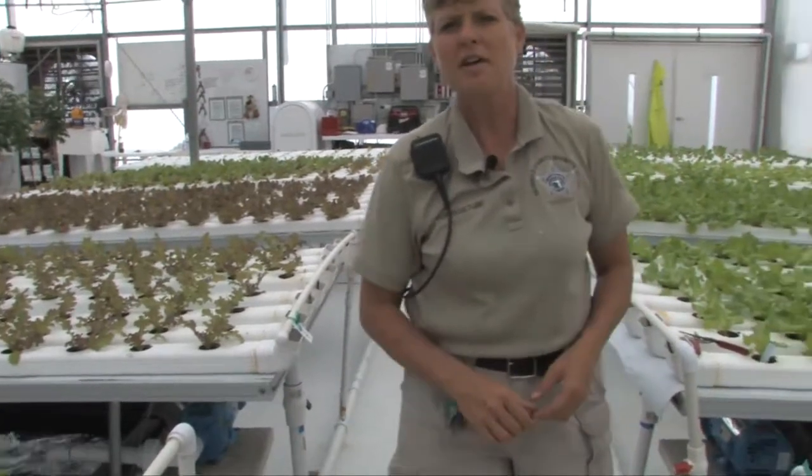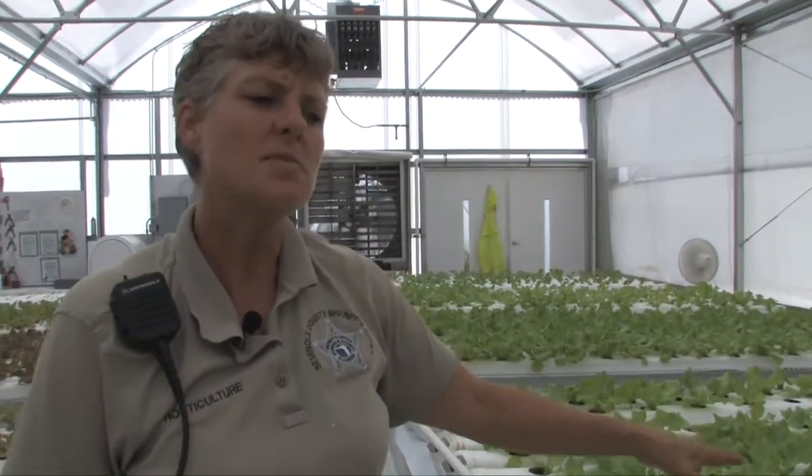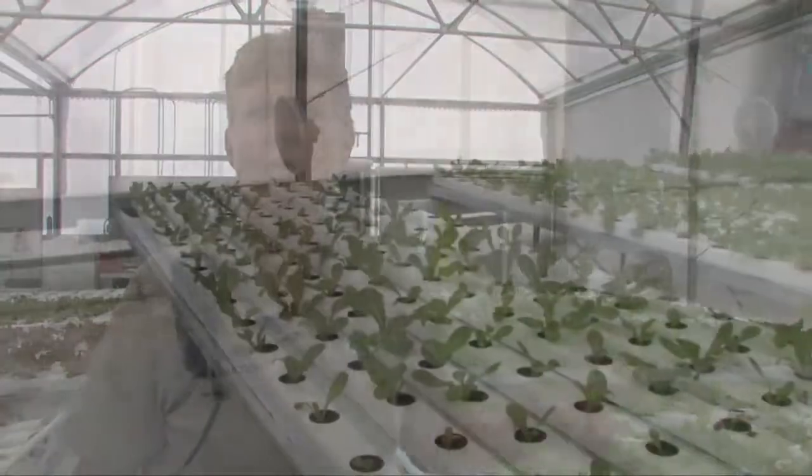One of the things that we'd found is necessary to do is to add a water chiller to help keep that water temperature below 80 degrees. It seems that in this kind of environment, Florida to be more specific, if the water temperature comes above 80 degrees, we get an outbreak of Pythium root rot, and it'll wipe out the entire crop within hours.